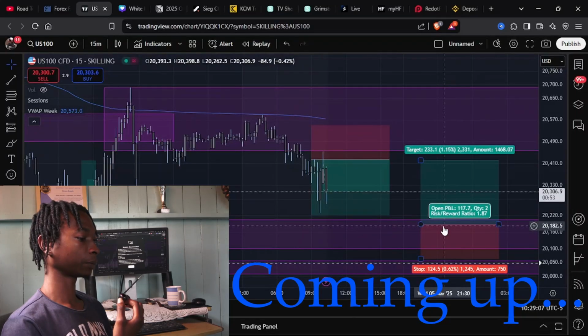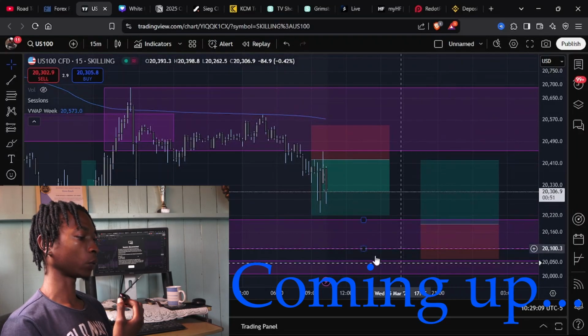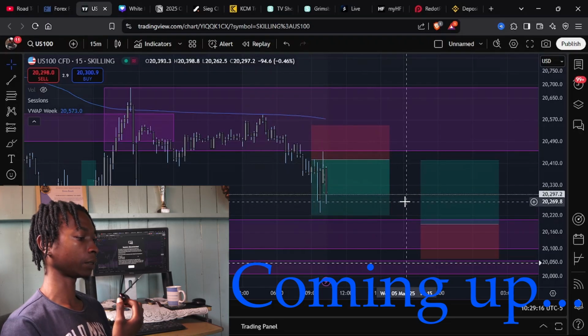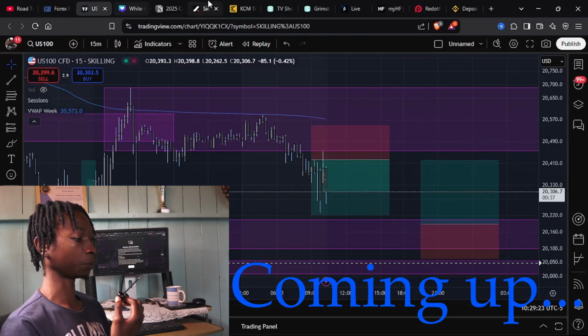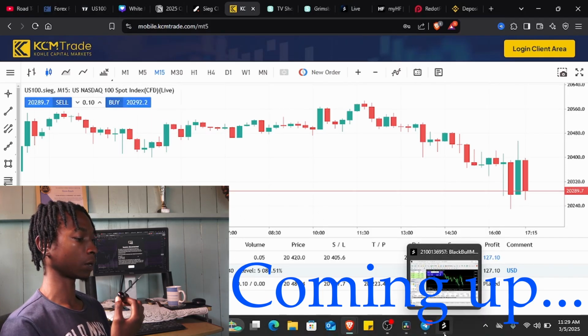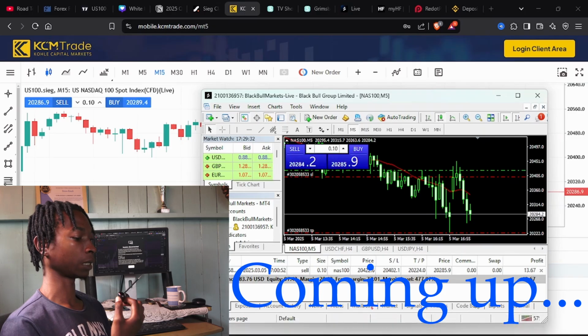I'm a good way in profit. I was thinking about putting a buy down here if I didn't get this entry, if price didn't trigger me into the trade. I was thinking about closing it there, but then I thought I can also bring my stop loss to break even, which is what I did. I brought stop loss to break even on Sieg Fund and on the Black Bull Market account.